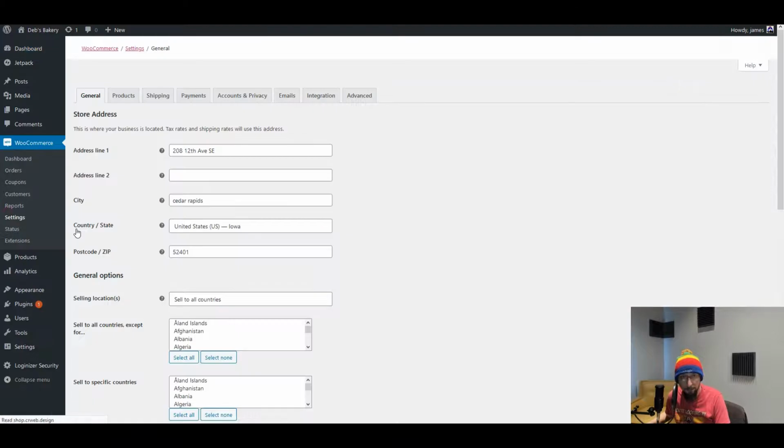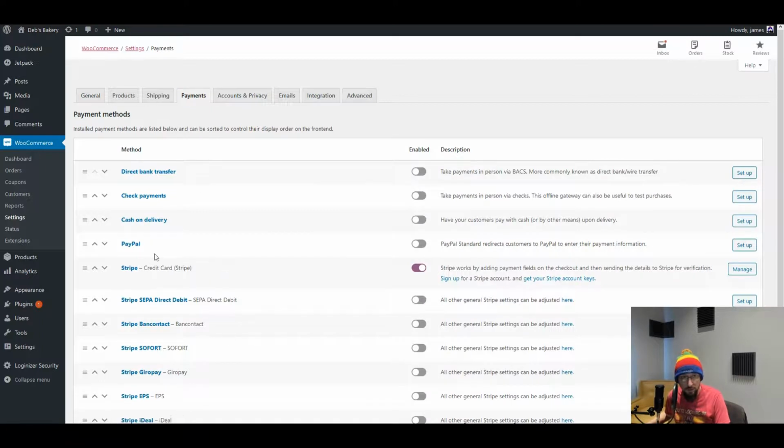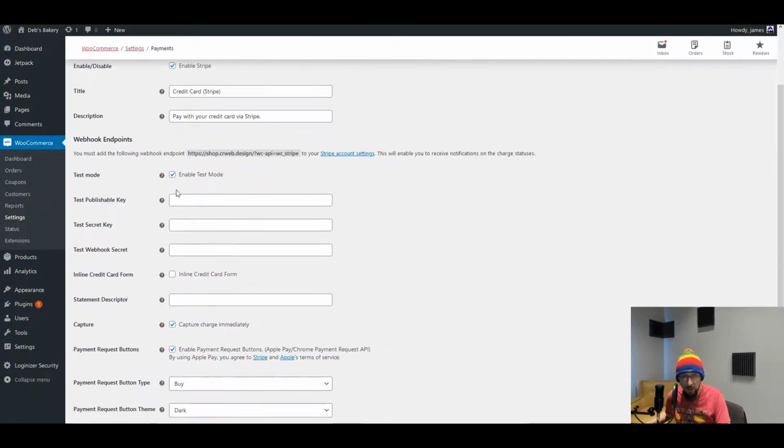and we go to settings, and then we come over here to payments, you'll notice there's a whole bunch of options. We have Stripe right here, and it's already enabled, but we need to add something called Stripe account key. So what we'll do is click manage, and we have test mode here. We can uncheck test mode. You'll notice right here it says test key, test secret key, and if we uncheck this, it's live. So we want to uncheck it so that we can actually use this in a live environment.